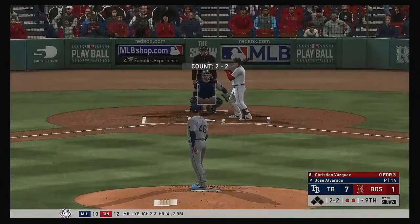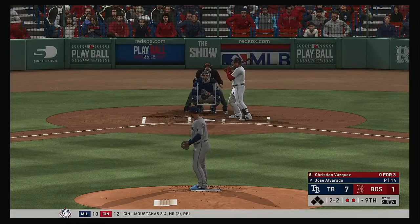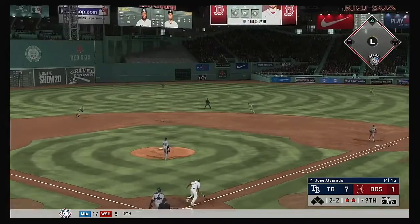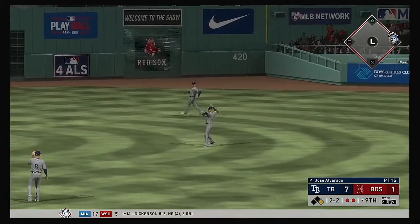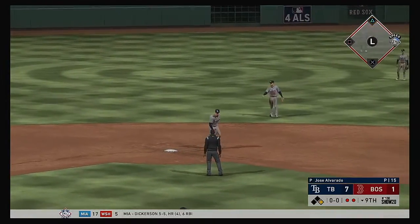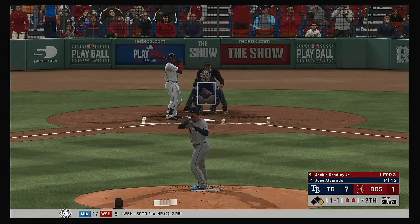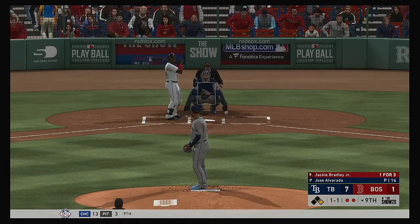And from the on-deck circle into the batter's box comes Christian Vazquez. Last strike now for the Red Sox. Grounded back up the middle. And there's his first base hit in this one. For the Red Sox, the center fielder, Jackie Bradley.